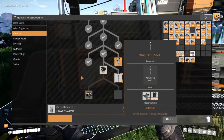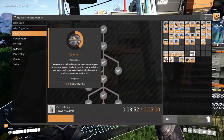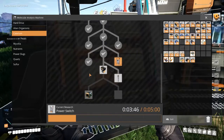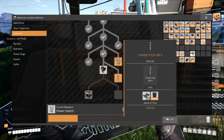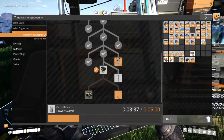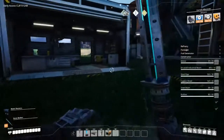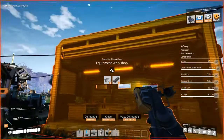Probably. I'm going to move some things around first, actually. But what I'll do is between now and next week, I'll research for these two. So the first thing I'll do next week is come online, say hi, and then research those. That will then leave us just these last two items. And then I can research those two, and that'll be all research done. So that's that. But instead, what I want to do, let's equipment workshop.